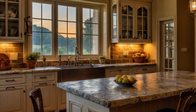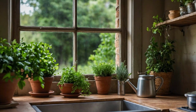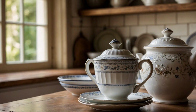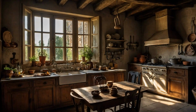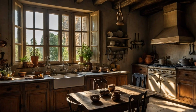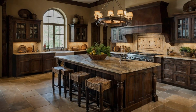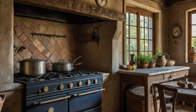While French country kitchens are traditionally rustic, there's no reason not to blend in some modern elements. Incorporating modern appliances is an easy way to add convenience without sacrificing the charm of the style. For instance, stainless steel appliances like refrigerators or ranges can coexist beautifully with vintage cabinetry or a farmhouse sink. The trick is to balance modern features with the rustic details to maintain the timeless appeal of the French country aesthetic.